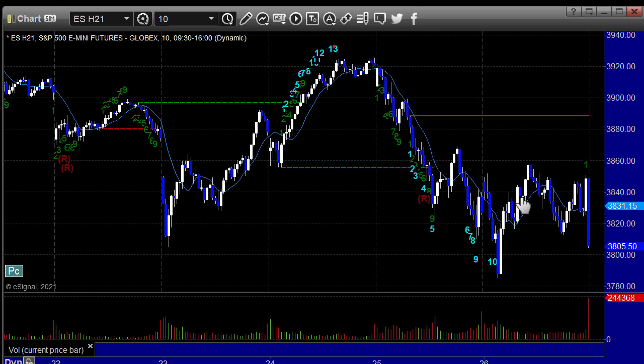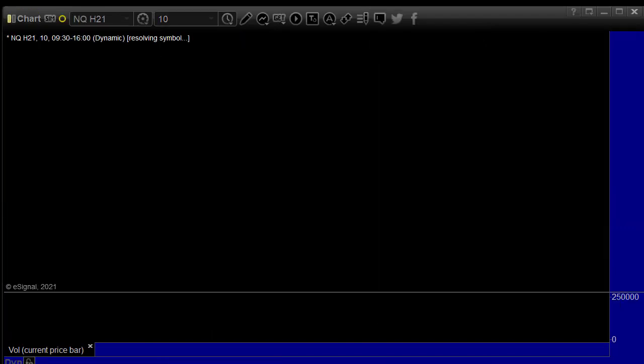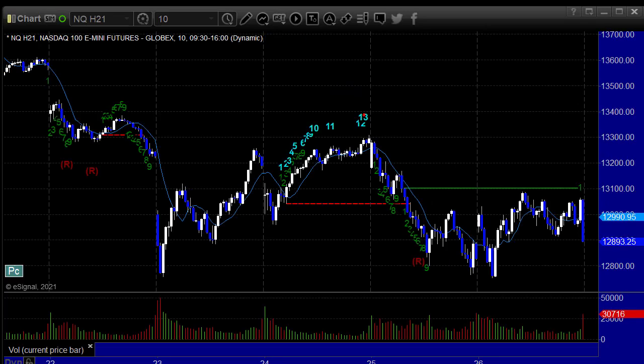So there's no gaps left from this entire week. We did lose a little bit this week, and that is what it is. The NASDAQ side it's about the same. No gaps. Well, there is a gap left from the prior Friday. And look at that 13 sell signal right on point on the 10-minute chart. But overall, it is what it is.